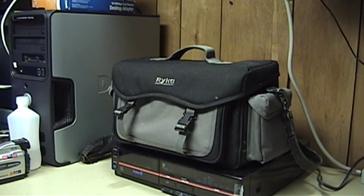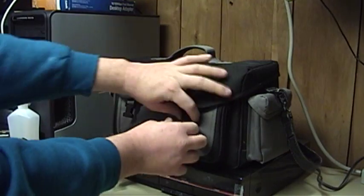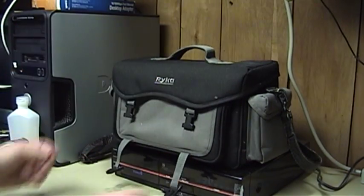The camcorder in question is a Sony Handycam CCD-TR91 model. This is a Video 8 camcorder. Near as I can tell, it dates from about 1993 or so. Ordinarily, I wouldn't make a video about a camcorder, but this one is something special.